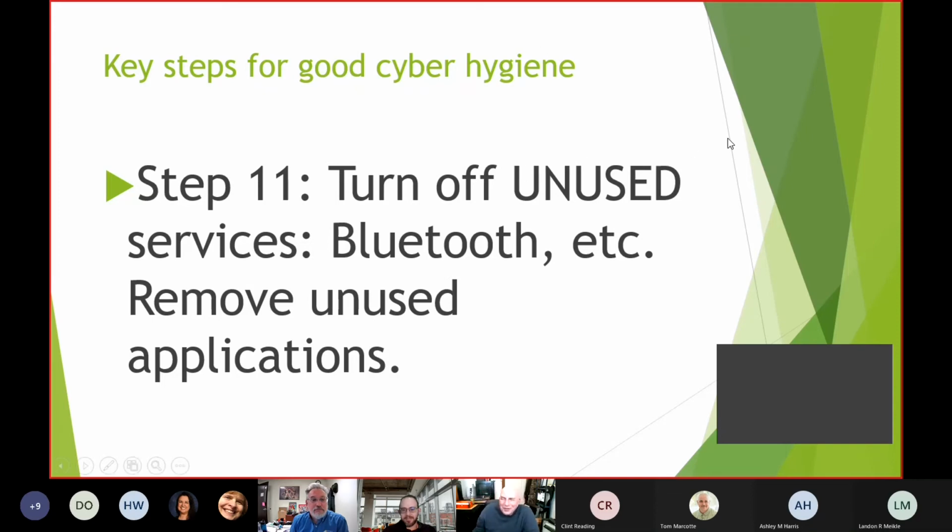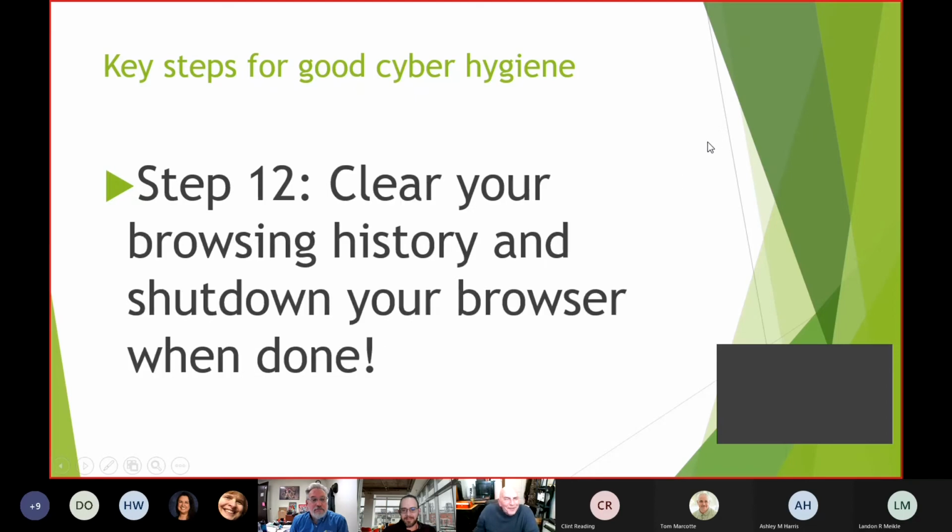So turn off those unused services. Why run them and use the resources anyway?